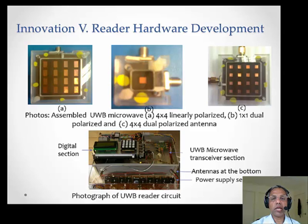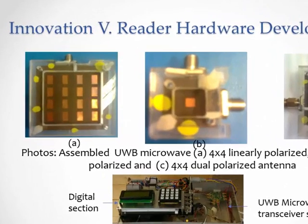Innovation 5, reader hardware development. In the previous slide we have talked about the firmware development. Here I am talking about the hardware development. Since we have been working with ultra wideband microwave frequencies, we have huge design challenge. Here I am showing some of the reader antenna development.